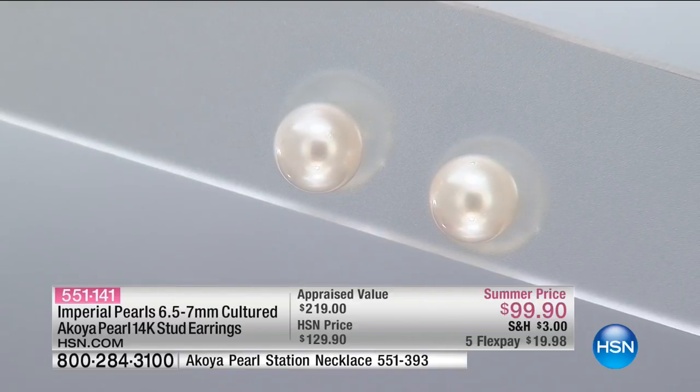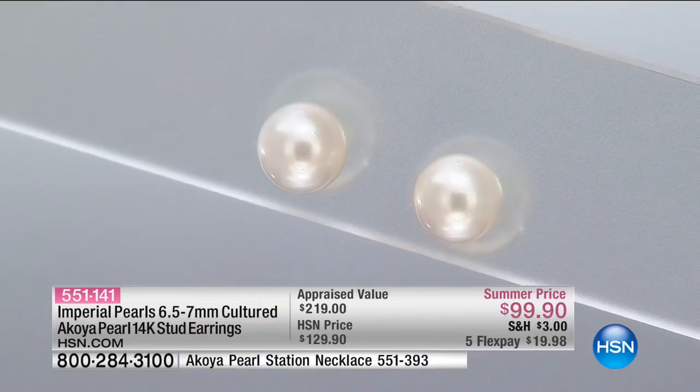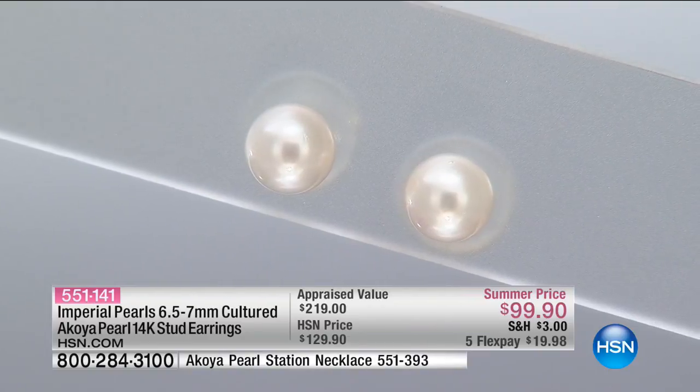Now, continuing with the Akoya here, this is a pair of earrings that are the 6.5 to 7 millimeter cultured Akoya 14 karat gold earrings. This is just a quick look. They're fewer than 100 or so, just in that range. They're 150, I think. 5 monthly payments of about $20 a month. And then if you have the HSN card, is that even possible that we do the extra flex payments? We will do it, Siobhan. It's six.